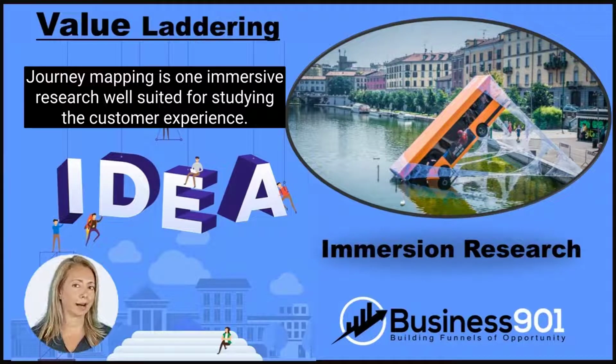Ethnographic research can be an invaluable tool for companies willing to invest the time and resources required. Journey mapping. Immersive research is a form of qualitative research that involves putting participants into simulated environments to study their behavior and responses. Journey mapping is one immersive research method well suited for studying the customer experience.